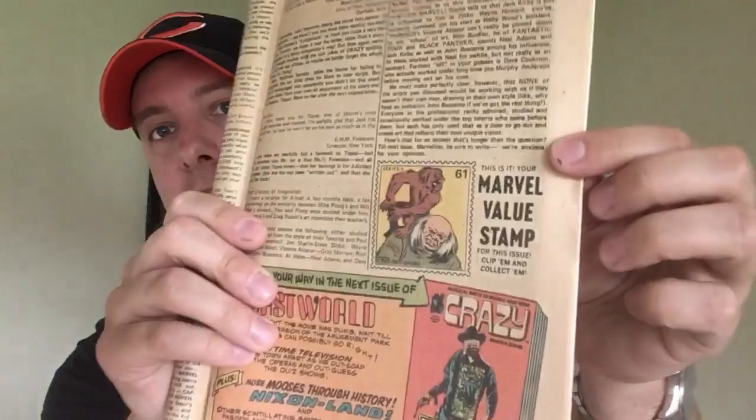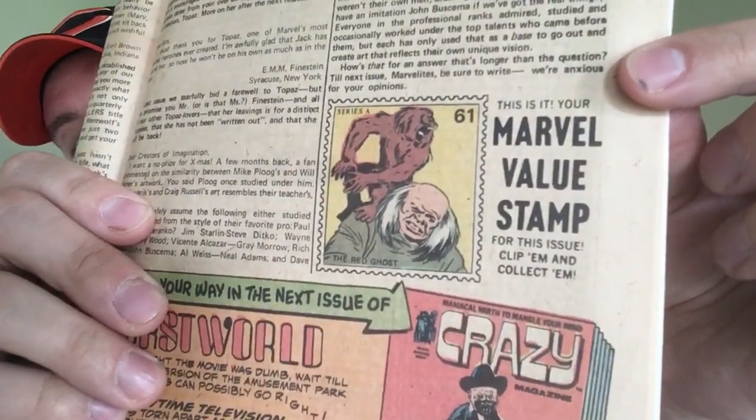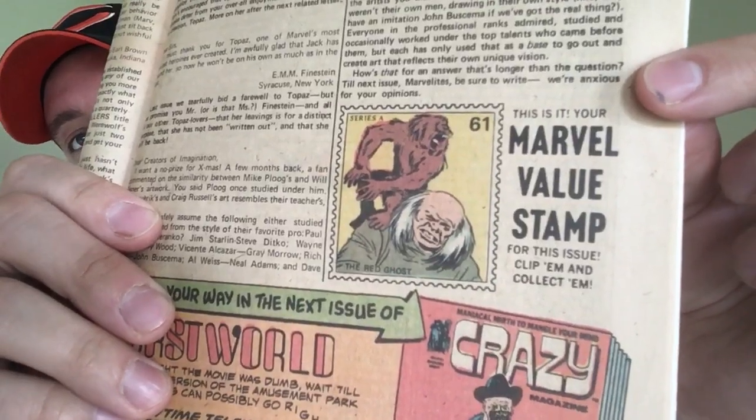from the Bronze Age. What this is, if you don't know, I just so happen to have an example right here. Here is just a random comic that I had that has one of the stamps. Werewolf by Night, number 19. Not in real good shape or anything, but this has an example of one of these stamps. So here's Marvel Value Stamp number 61, right? Featuring the Red Ghost. Not the most popular of characters to showcase for this, but you get the point.